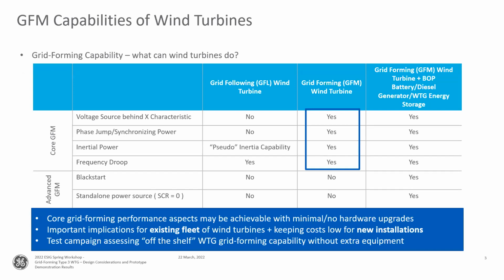So what can wind turbines do in terms of grid forming capability? I think as engineers, several items come to mind when we think of grid forming. That may include a resource that can behave as a voltage source behind a reactance, a resource that's capable of supplying phase jump power or synchronizing power, maybe inertial power, frequency droop, black start capability, and operating as a standalone power source, or in a short circuit ratio equals 0 scenario.